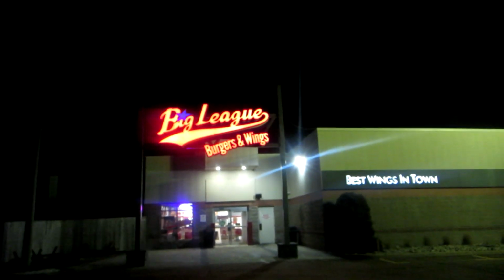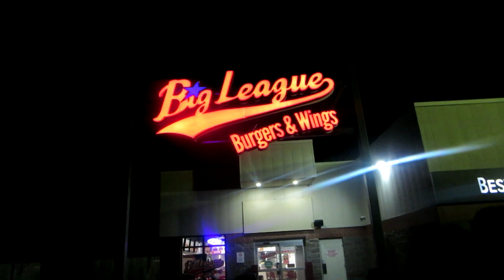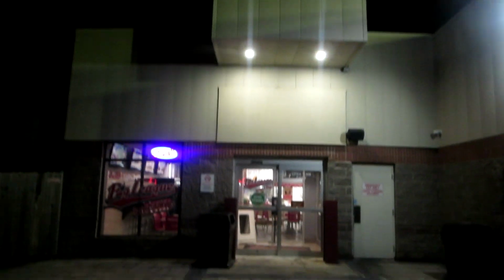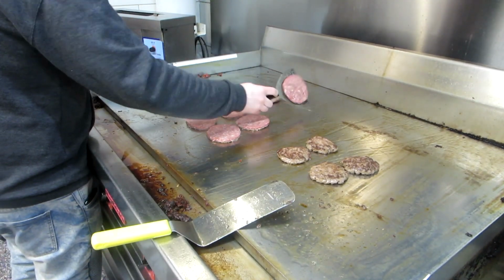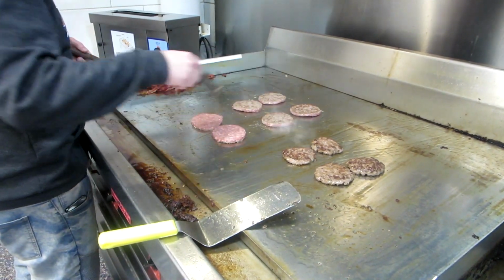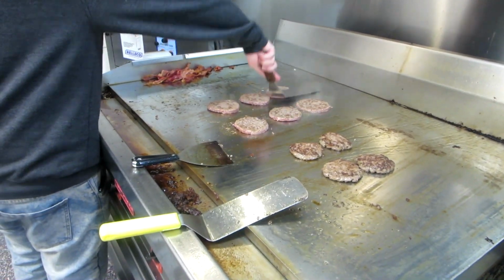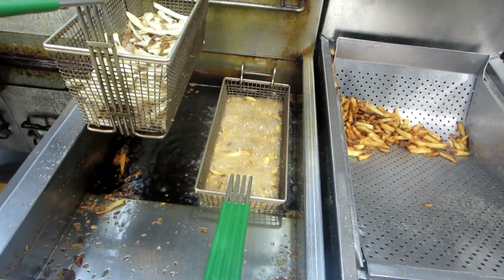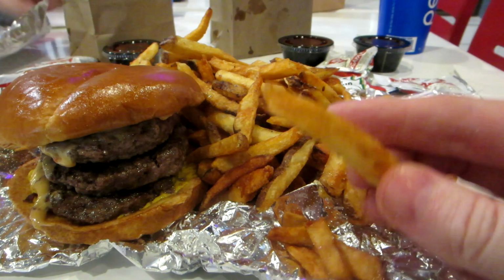If you're in the Moncton area and get a hankering for a hamburger, don't even think about going to places like McDonald's, Burger King, Dairy Queen, A&W. No. This is where you come. Big League Burgers and Wings, the best burgers in town. You could get a single burger, double, triple, as many patties as you want, and Jesse here will cook your burger up just how you like it with the toppings you want as well. And the French fries here are second to none, freshly cut potatoes with the skins left on, cooked to golden perfection. Now you take a look at this triple hamburger combo and tell me that does not look good. Here comes the French fry.